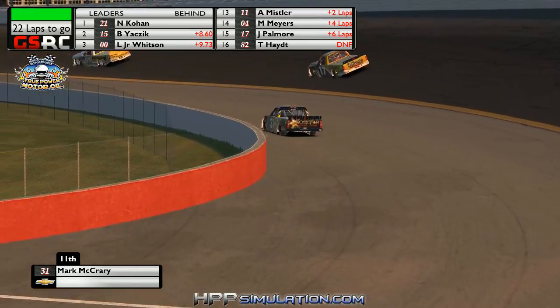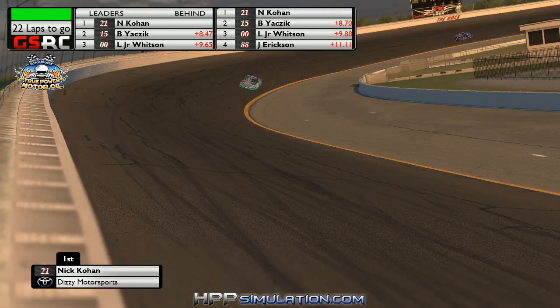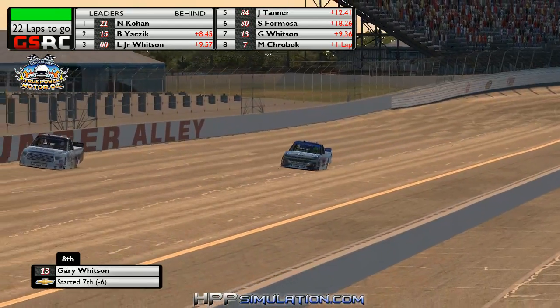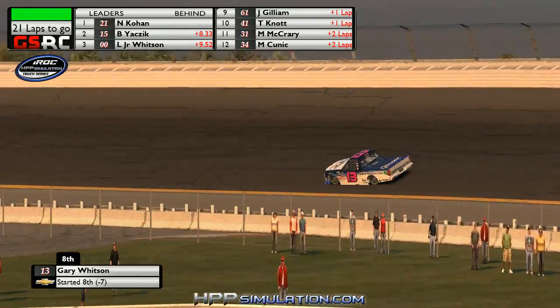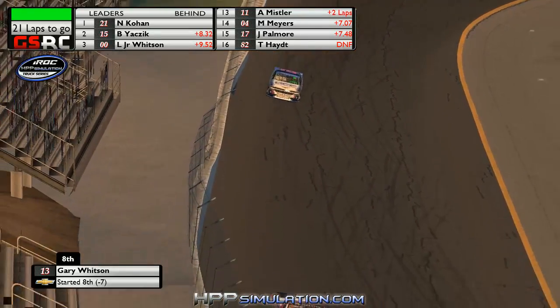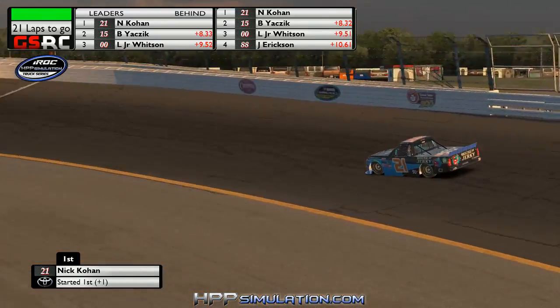Two tires only. That's a very quick pit stop for Gary Whitson. And I don't know if Nick Kohan, if he does come down pit road and take four tires, you know what that means. Gary Whitson would make a lot of time on Nick Kohan. We'll just have to wait and see how this all fans out here, but this pit strategy is getting interesting.